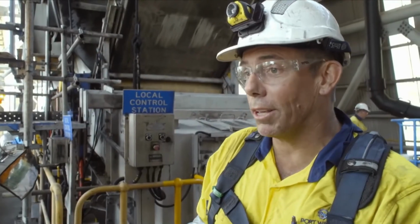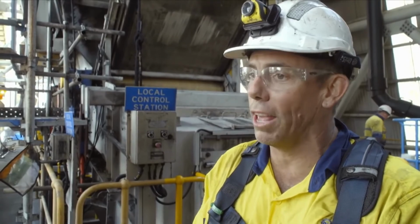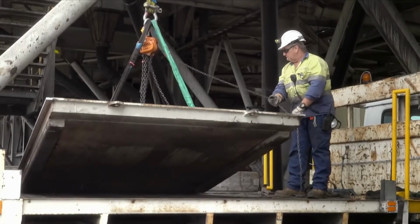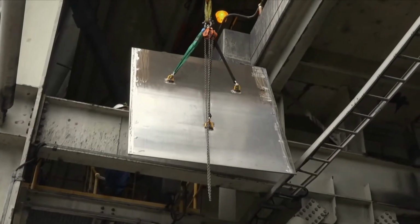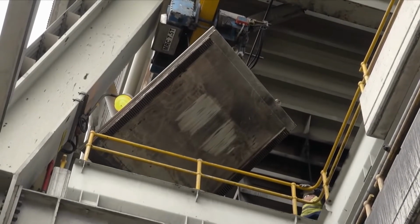It's fairly heavy. I think it's 1.6 tonne, they tell us. So some of the challenges is there's a lot of heavy lifting, a lot of chain blocking, fairly sweaty work. It can be quite dangerous. It's never an easy task lifting heavy equipment. And while the EWP is in place, there are still hurdles to clear to get the door to where it needs to be.